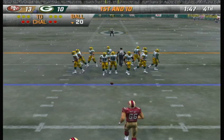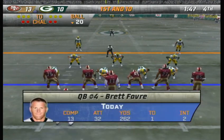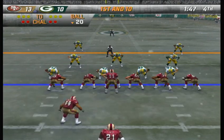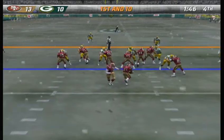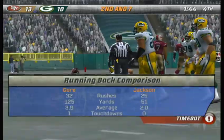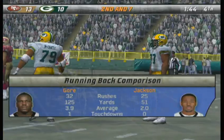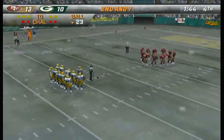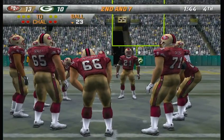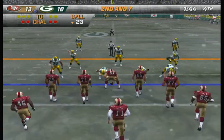After the defense gets the takeaway, they're now set to go at the 20-yard line. He hands it off and comes up to make the play at the 23-yard line. He's been a major factor in the game plan and now has over 125 yards rushing.